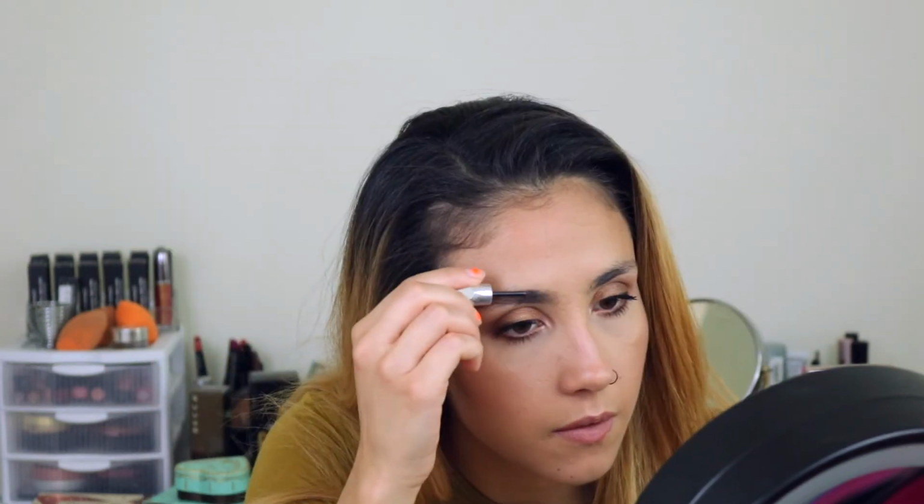I forgot to do my eyebrows. So for eyebrows, I am going to be using my It Cosmetics pencil and my Benefit Gimme Brow. I do use this all the time, and I only have this pencil and the Anastasia one, so it's not like I need to dig through products. But gonna be using this one and this.